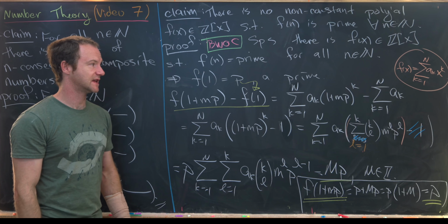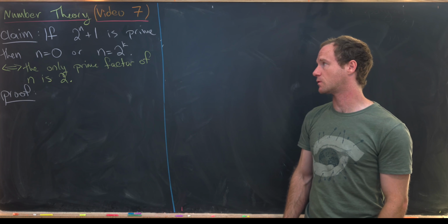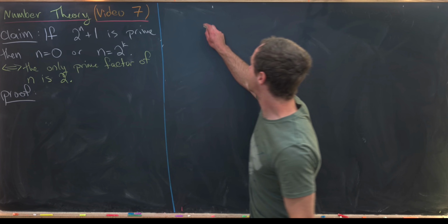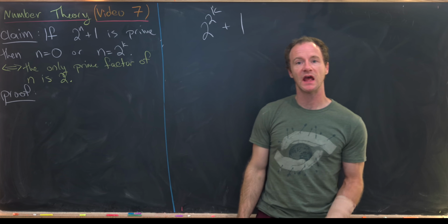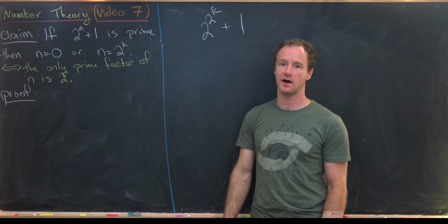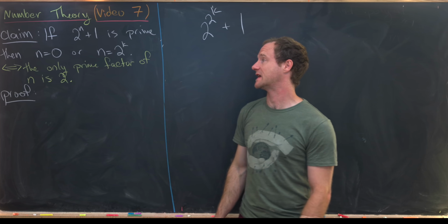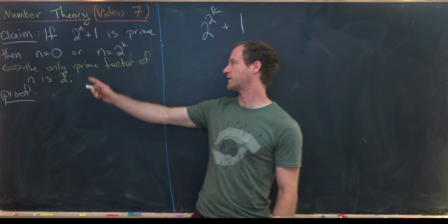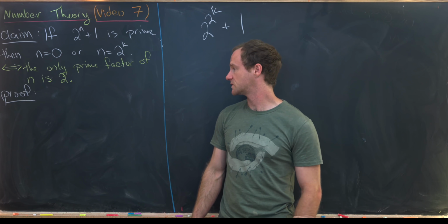Okay, now that we've gotten this taken care of, we're going to look at some special types of primes. Okay, for our next little result, we're going to look at something called a Fermat prime. And Fermat primes are of the form 2 to the 2 to the k plus 1. And what we'll prove is that if 2 to the n plus 1 is prime, then that means either n is equal to 0 or n is a power of 2. But n being a power of 2 is equivalent to showing that the only prime factor of n is the number 2. Okay, so let's get to this.